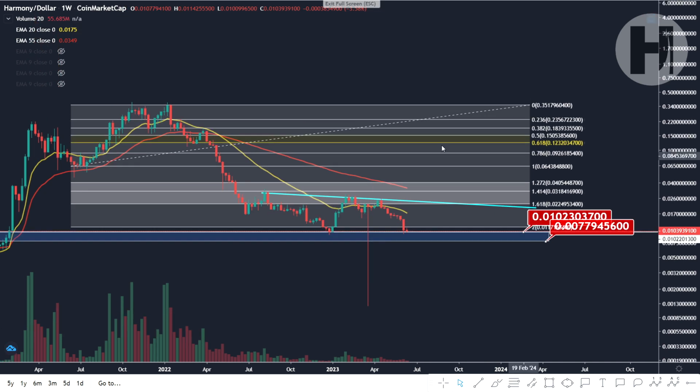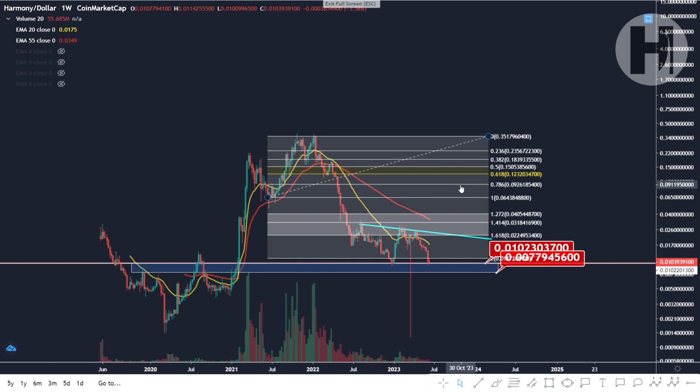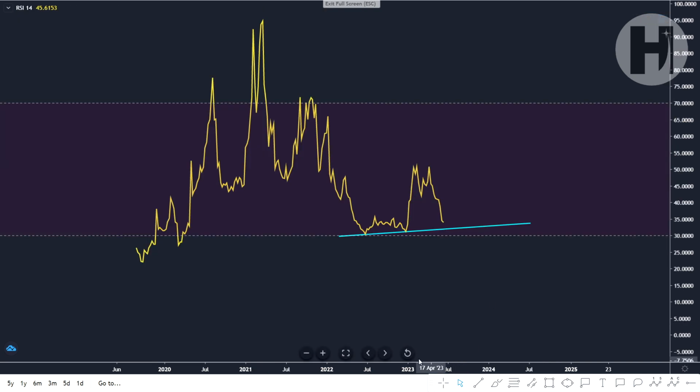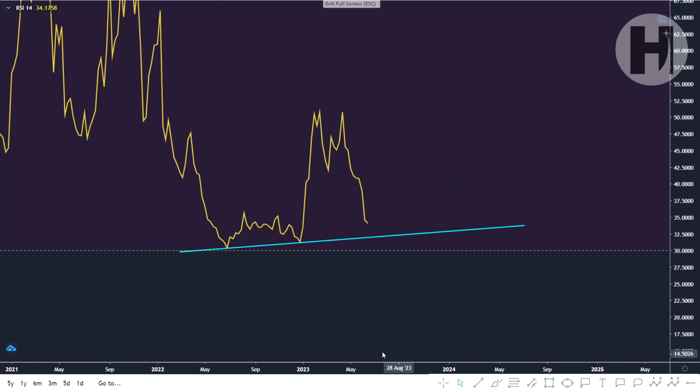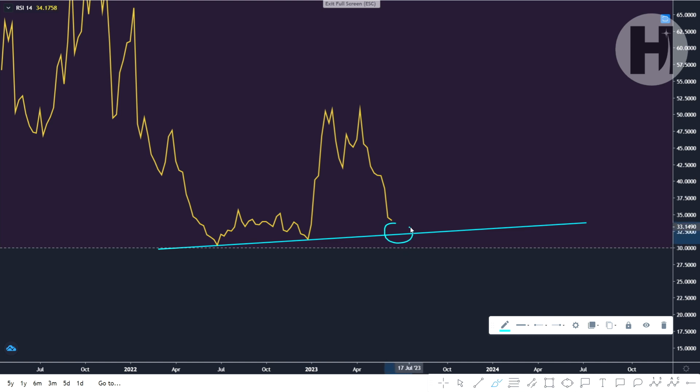We're definitely going to be breaking above that resistance trend line. Once that happens, that's going to be a major signal. So we don't really need the fib there. If we take a look at the weekly RSI, you can see that we are coming down to this ascending support trend line. We retested it once in June last year, once in December last year, and now we're potentially going to be looking for another bounce.